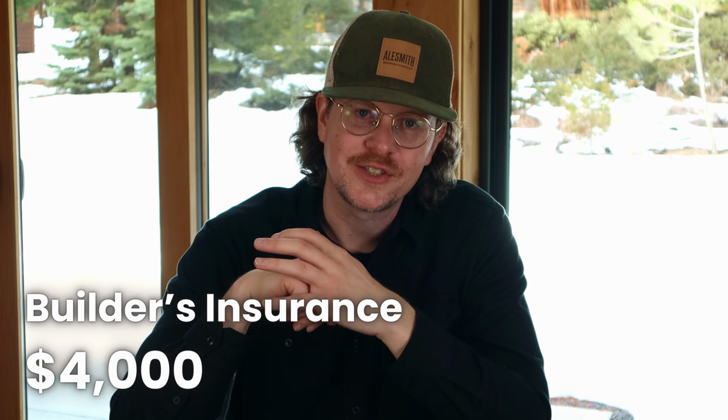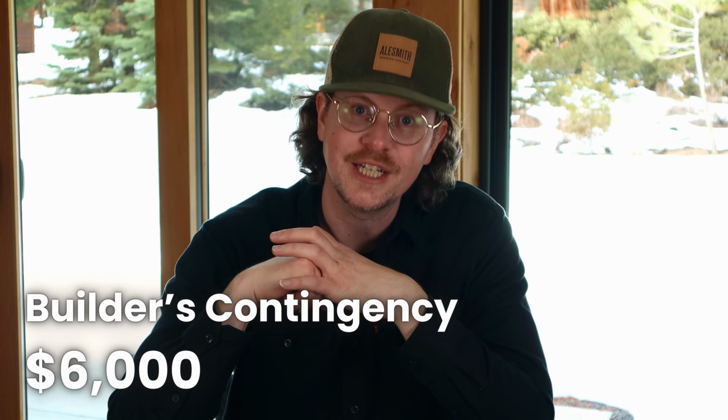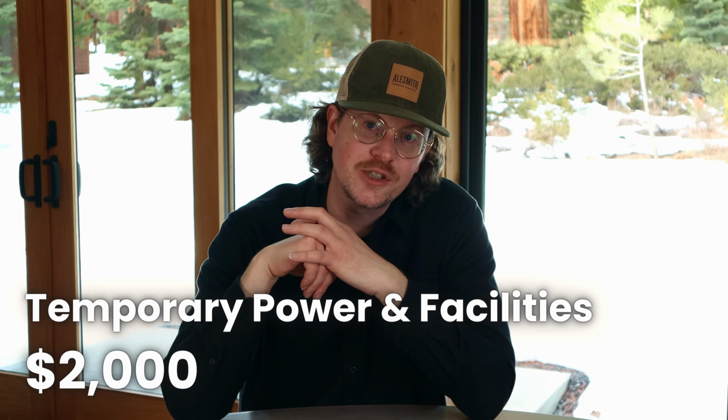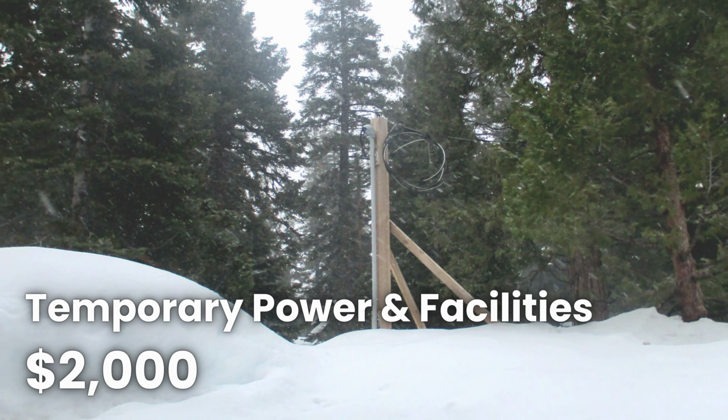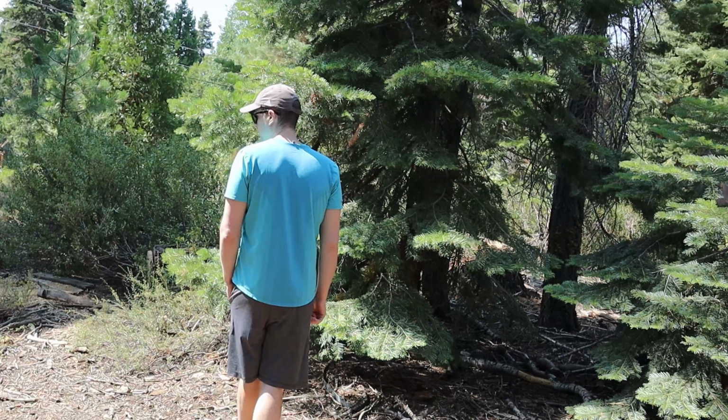Then we paid $4,000 towards our builder's insurance and $6,000 for our builder's contingency buffer. And to round out our soft costs, we had to pay another $2,000 for 18 months worth of temporary power and facilities. So up to this point, we hadn't even broken ground on the property, and we'd already spent $296,000. And people still wonder why there's a housing shortage in California.